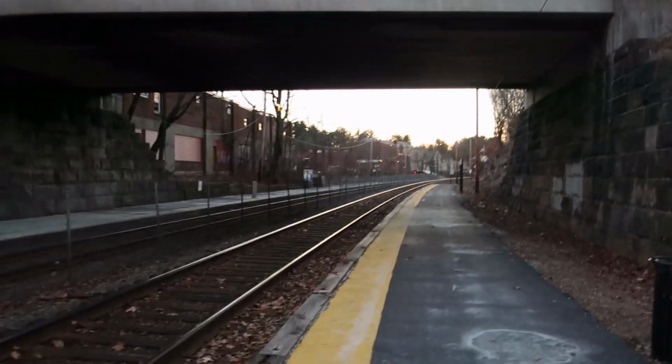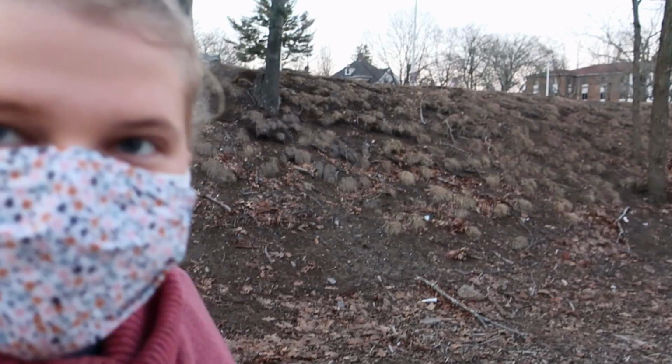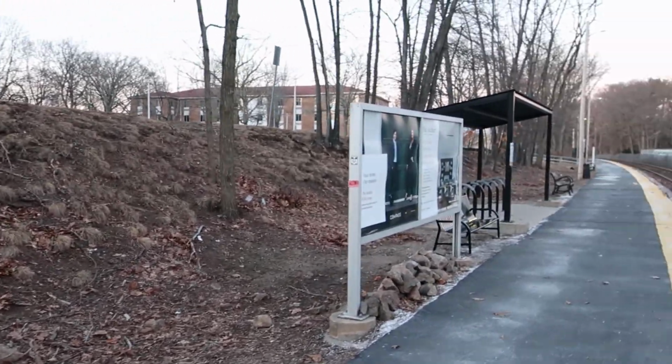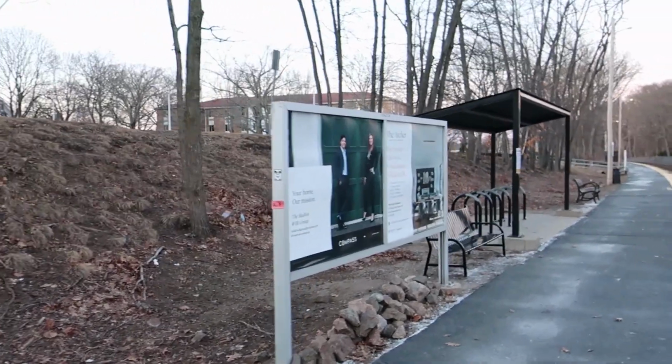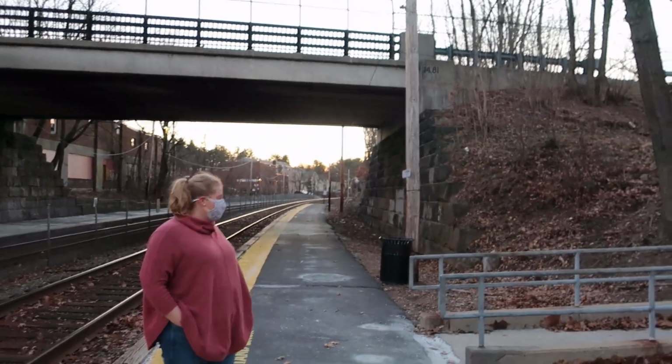I mean, we have a low platform, so it's not accessible. That's not the best. So this is the outbound. Notice we've got 3 benches, it looks like. I think it's just 3. Trash cans. I like waste baskets. You call them trash cans? Yeah. They're waste baskets. Well, go on, let's walk down.